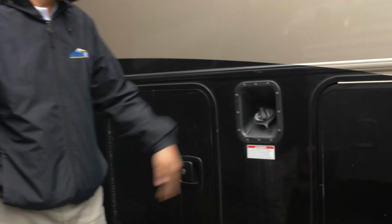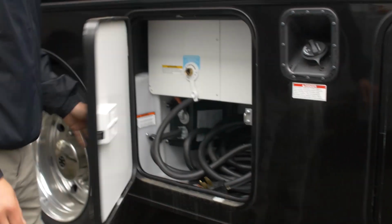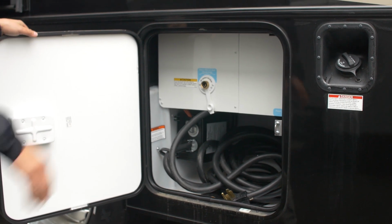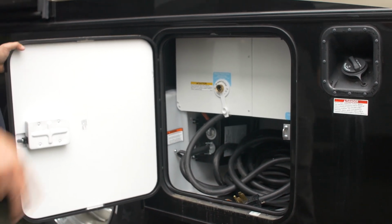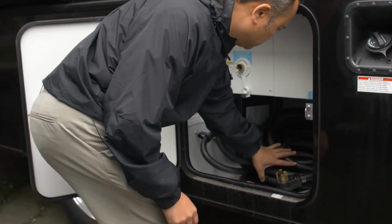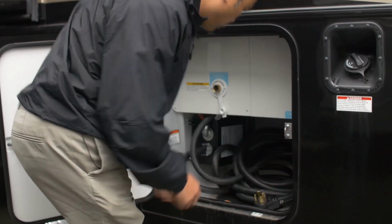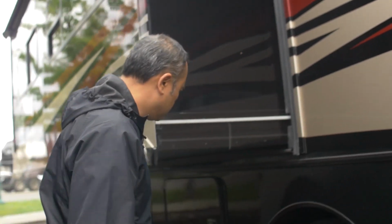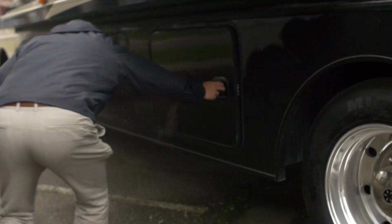Fuel fills right here, easy access to it. You've got the 50 amp service here. That 50 amp will support those 2 AC units on top. Again, it's relayed down below through here, so that way you can close it, lock it up, no one can mess with it. There's more storage here. Deep storage. You can put your table, your chairs, just throw it in there.